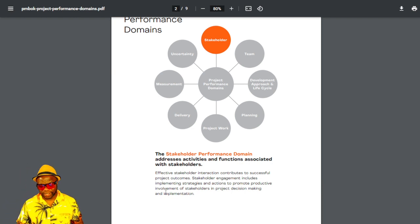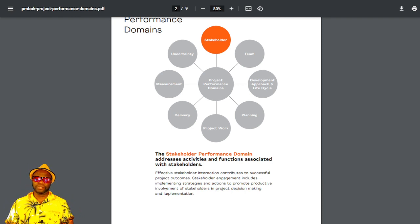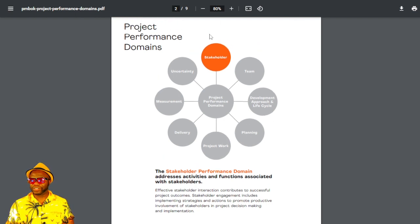It's another spin on Chapter 13 with emphasis on activities that are going to help, read what it says, contribute to successful project outcomes. Your mindset, this is another mindset thing. The mindset is on stakeholder interaction for the right outcome. It's that simple. Let's go to the next one. Moving in clockwise order. Let's go to 1 o'clock.